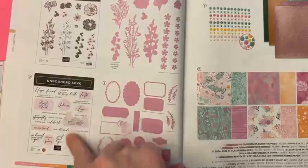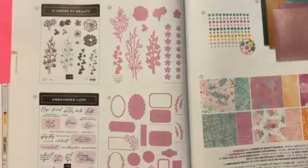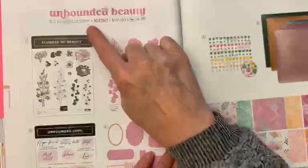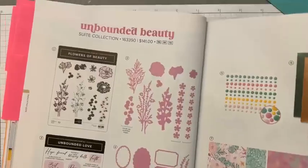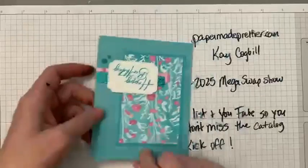The best sentiment set you can imagine goes with this. Then this lovely flowered set. So you're going to want to get the whole suite. Don't even mess around. Just get the 141, 163, 390 to get the whole suite. Okay, so let me just take you through a journey of my cards with this set.